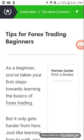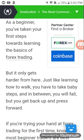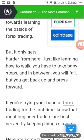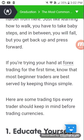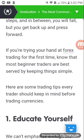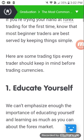As beginners, you're taking your first steps towards learning the basics of Forex trading, but it only gets harder from here. Just like learning how to walk, you have to take baby steps, and in between you will fall, but you will get back up and press forward. If you're trying your hand at Forex trading for the first time, know that most beginner traders are best served by keeping things simple. Here are some trading tips every trader should keep in mind before trading currencies.